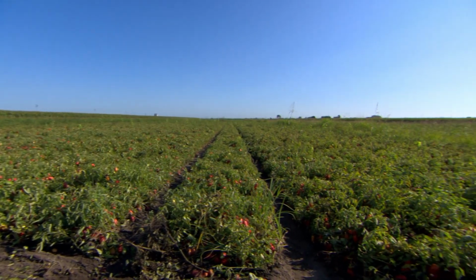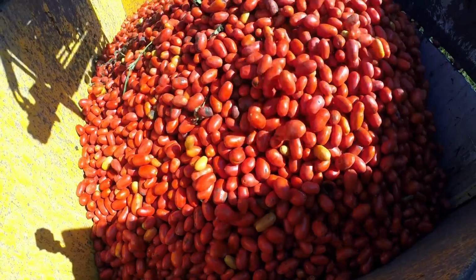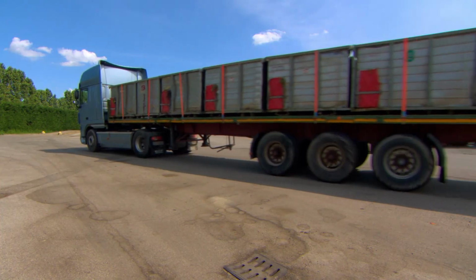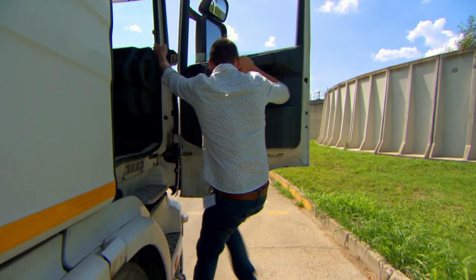Back to tomatoes. I've been told the healthiest tomatoes for you are fresh. To find out if it's true, I'm in Italy to see how much goodness is left in a tin tomato.